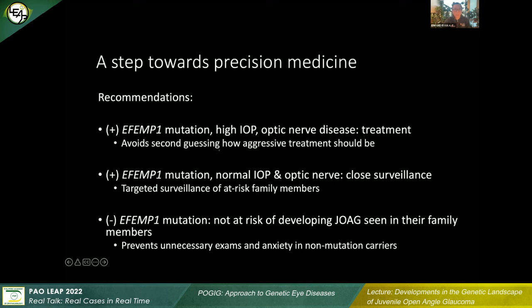Do it aggressively, because we could see in other family members, they do not do well on just medical treatment. And so we should opt right away for the most aggressive treatment available, which in this case should be surgery. If the patient has an EFMP1 mutation, there's normal IOP and normal looking optic nerves, we advise close surveillance, as frequently as 3 months follow-up or 6 months. This allows us targeted surveillance of at-risk family members.